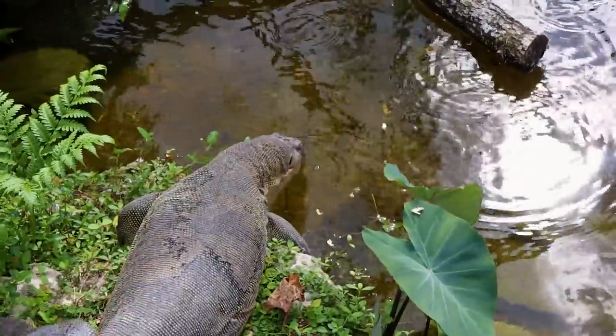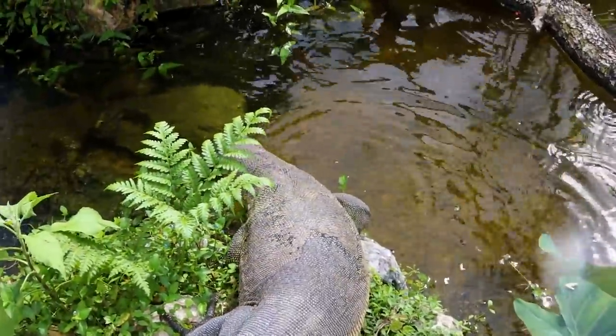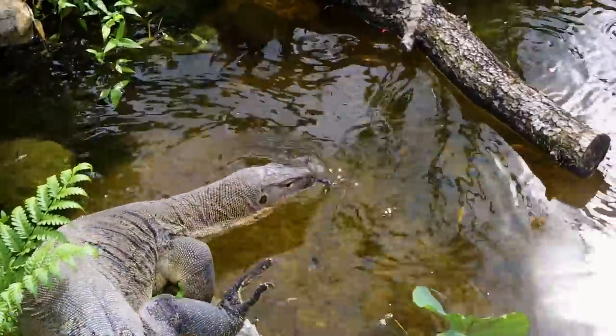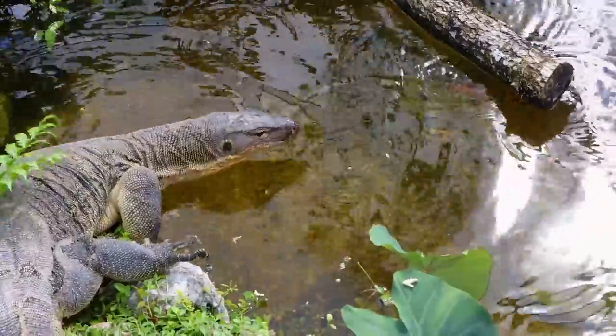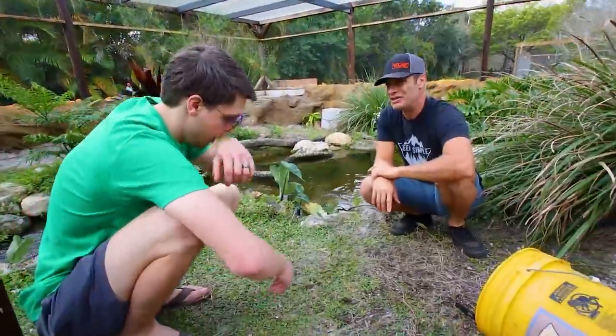Doing his own thing. But again, seeing him in the water, these amazing aquascape ecosystems, I know you have one or two at this point. Yeah, I have one. And this is really the best way to keep these animals. So I do have some more animals that we've just gotten. Well, you want to check them out? Yeah, let's check them out.